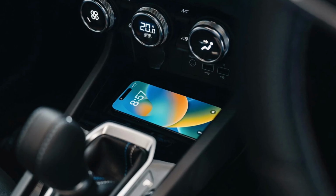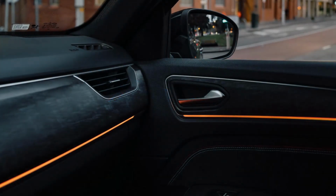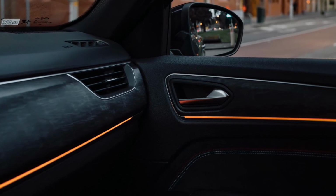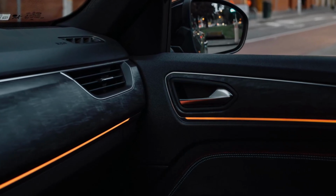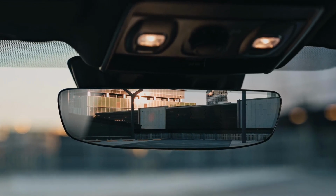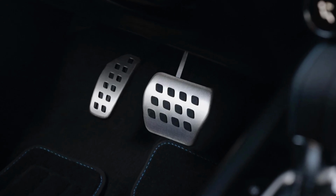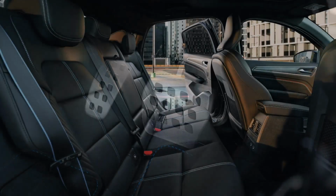The Arkana 2025 is equipped with 6 airbags, adaptive cruise control, an autonomous emergency braking system, and blind spot monitoring, among other safety features. It's worth emphasizing the importance of correctly using safety devices, such as seat belts and child seats, to ensure maximum protection.